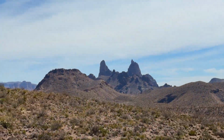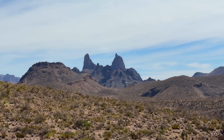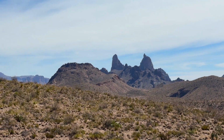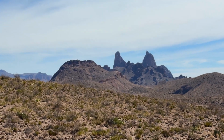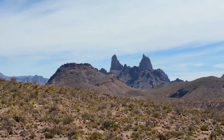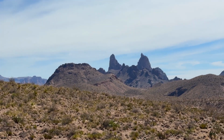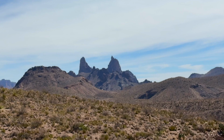So this is a geological landform known as Mule Ears. You can see it kind of looks like a mule's ears, like the head of a mule sticking up. It's 2.5 miles away from here, so they're pretty tall, about 1,000 feet above the desert floor. They were actually formed by volcanic sheets of magma that squeezed upward through the fractures in the rocks way back when, before you and I were around.